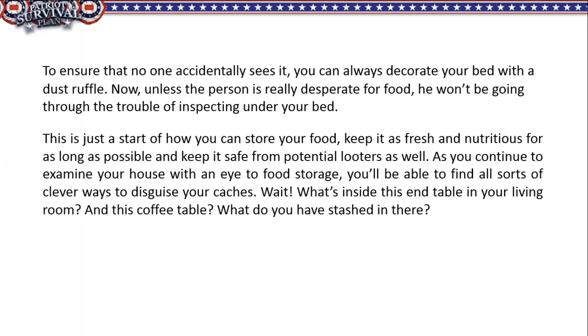This is just a start of how you can store your food, keep it as fresh and nutritious for as long as possible, and keep it safe from potential looters as well. As you continue to examine your house with an eye to food storage, you'll be able to find all sorts of clever ways to disguise your caches. Wait! What's inside this end table in your living room? And this coffee table? What do you have stashed in there?